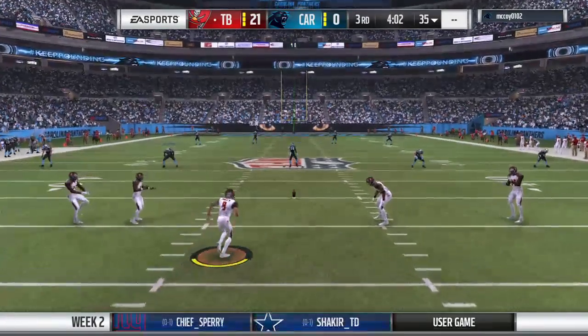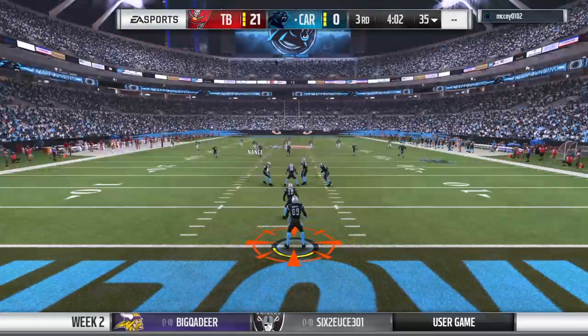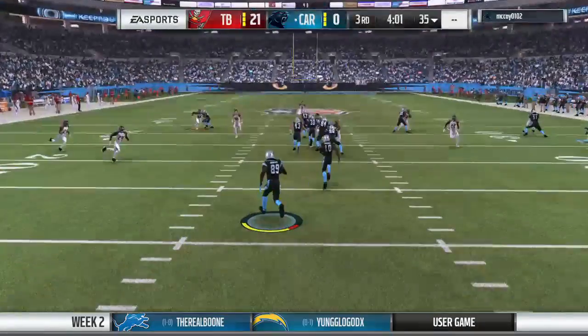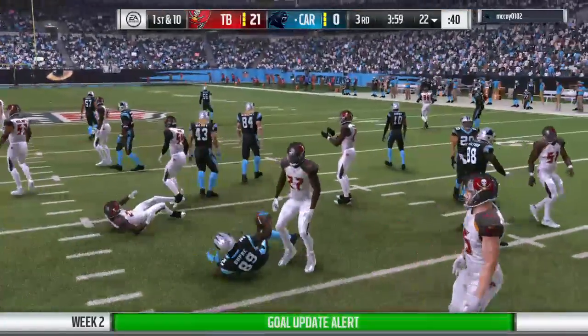The Bucs ready for the kickoff. And here we go. It's in the air. This is fielded at the goal line, and he's up past the 20 to the 22-yard line.